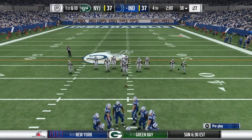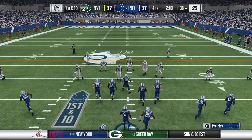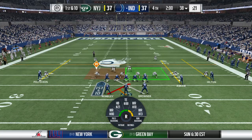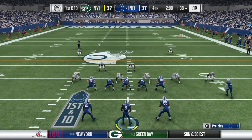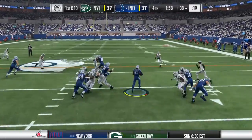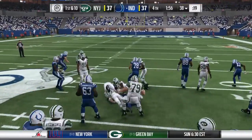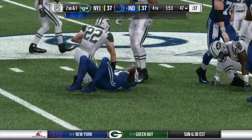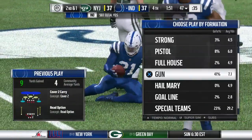So the Colts in possession of the football as we get you reset. They've got it first and 10 as they search for a go-ahead score. They'll run it now out of the gun. And he'll get this up past the 45 to the 47. A nice run there, nine yards, and it'll be second down.